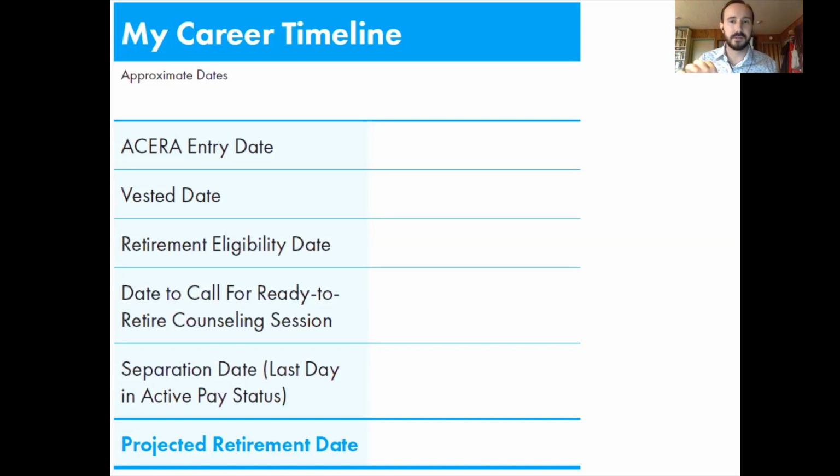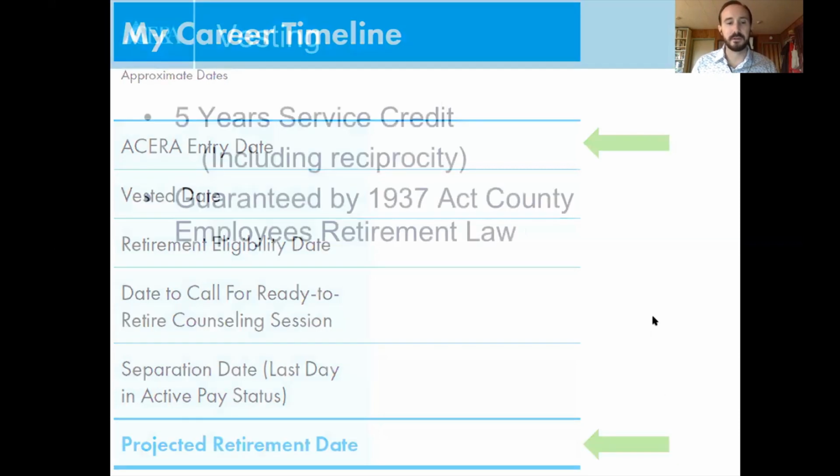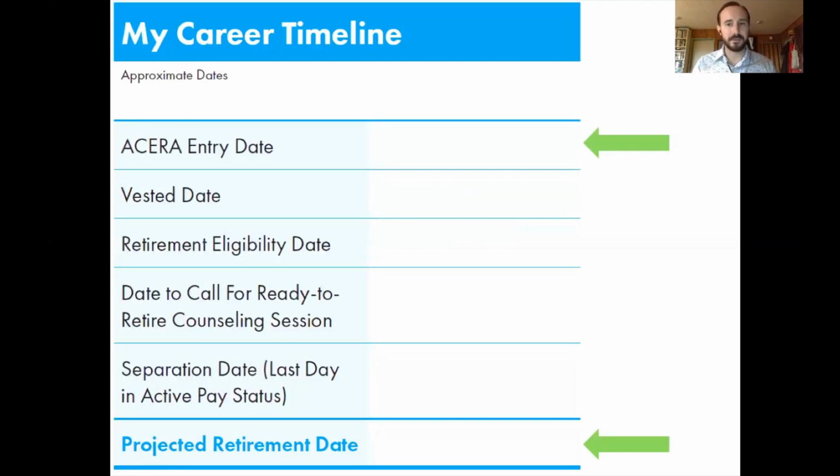You can record the dates and different numbers that you discover as we go through the presentation, and write those down so you have a takeaway. If you happen to know your entry date, go ahead and put the entry date in. But if you just know the year or around that time, just put that in. The next thing you can fill in, if you happen to know your projected retirement date, is that date. If you don't know it yet, because you're waiting for me to tell you how to figure it out later in the presentation, you can wait till then.